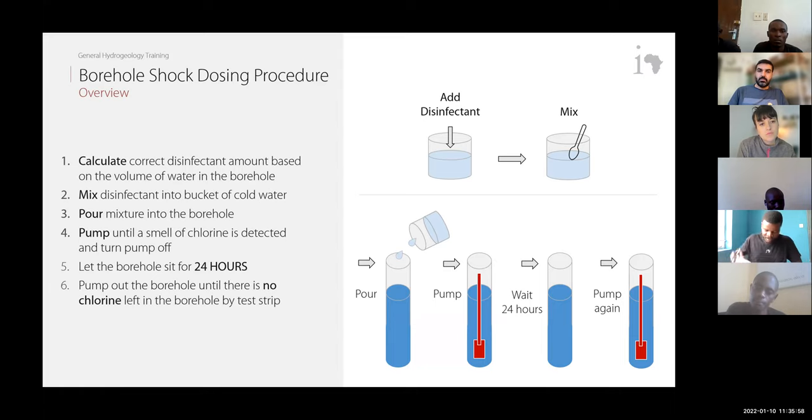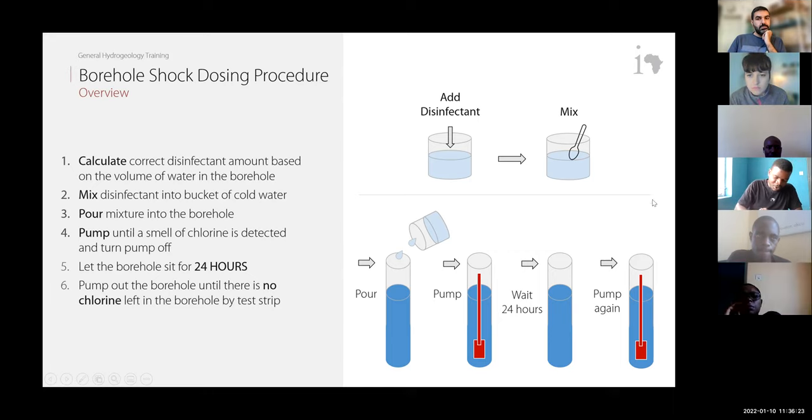And the way that we do this is we calculate the amount of disinfectant that needs to be used by figuring out how much water is sitting in the borehole itself. Then we add the disinfectant into the borehole. We figure out whether it's liquid or chlorine bleach, and what the volume of liquid bleach or the weight of chlorine bleach is. We add the disinfectant, we mix it around. We then pour the mixture into the borehole and we pump.